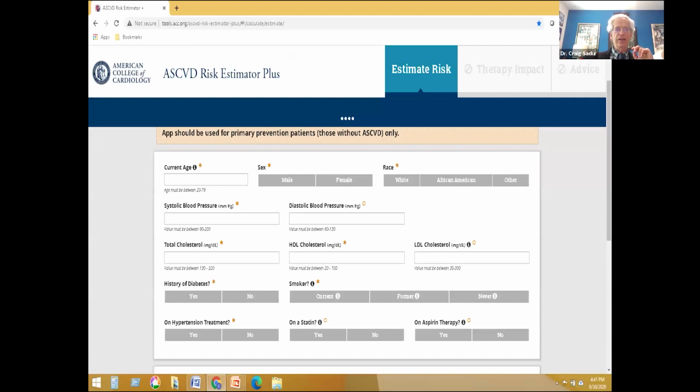And here's the calculator. You've seen this one, it comes from the American College of Cardiology. There are various other places you can get on the internet for free. Easy to fill out: current age, gender, male, female, race. Now, right now, it's limited to whites, blacks, and others, but hopefully at some point we'll have other ethnic groups, but that's what we have now.